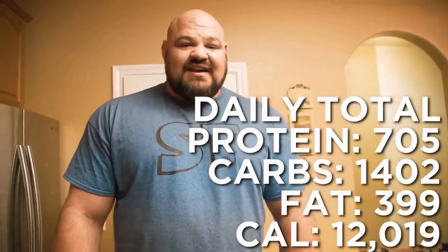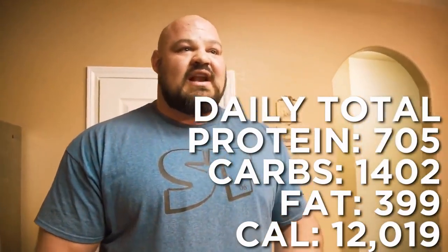Big day of eating, especially because I didn't get to spread it out as much as I would have liked, but I'm actually pretty happy with how I feel. I've been fairly hungry, give or take. There's a couple meals where I didn't feel as hungry, certainly, but tonight I feel good, I feel full, and I'll feel certainly perfect after I finish all of this in a little bit.